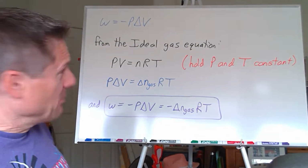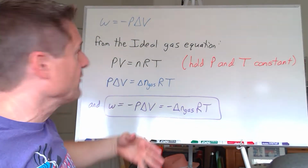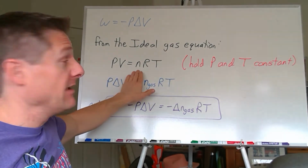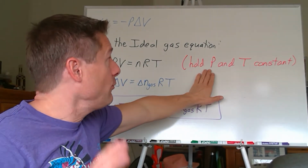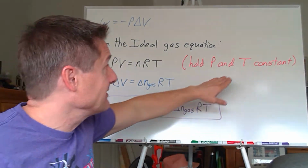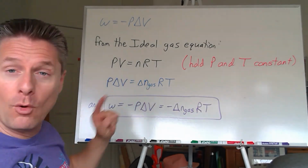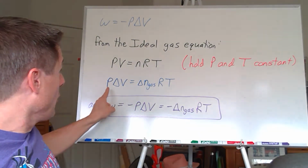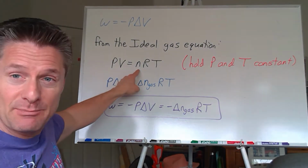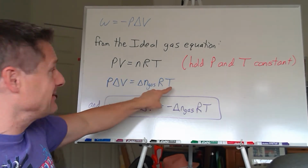All right, this will clean it up a little bit. So we know work is negative P delta V. P is external, or usually atmospheric pressure. But from the ideal gas equation, assuming ideal gas behavior, PV equals nRT, right? So if we have constant pressure, think of atmospheric pressure pushing as constant, and keep it at constant temperature, so this can't vary, only the moles of the gas can vary. So P times delta V, a volume change due to a gas expansion or contraction, equals delta N gas, R is a constant, T is a constant, P is a constant, right?